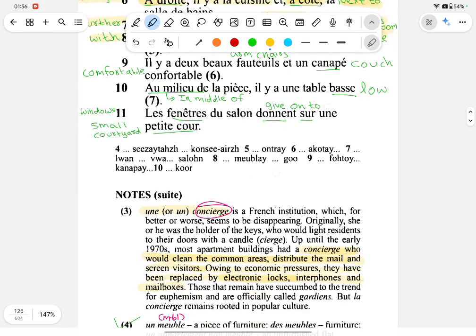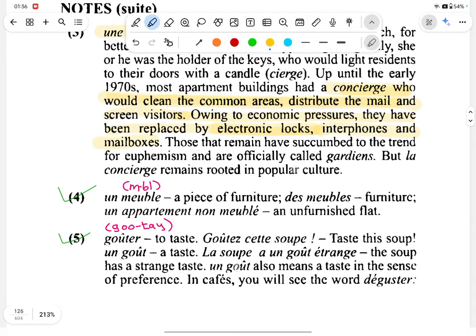For this, we have to look at note number 4. A meuble means a piece of furniture. The plural is des meubles, means furniture. Un appartement non meublé means an unfurnished flat. Non meublé, that is not furnished. And if you do not write this non, un appartement meublé means a furnished apartment.